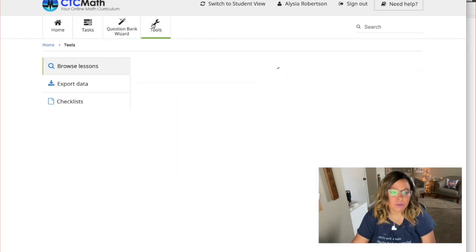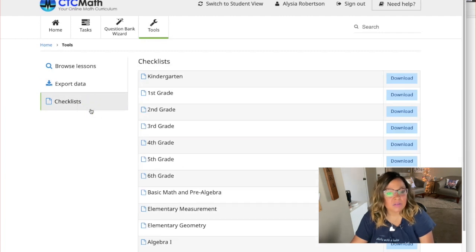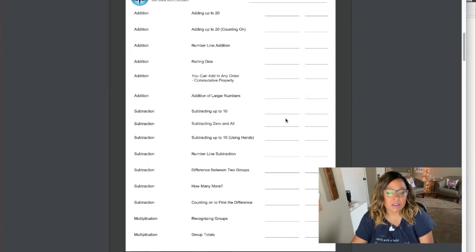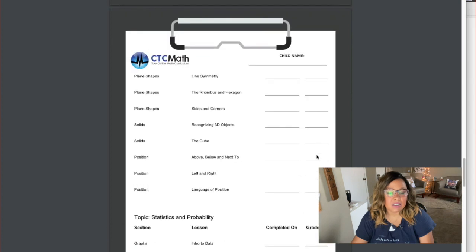Tools you can go through, and it's really data intensive. This program is super data intensive. You can go through and just browse the lessons. There's a scope and sequence. Let me see if I remember how to get to it. You can do a detailed lesson report. So this is really good too for teachers with lots of kids. Let me see. Download checklist for first grade. So yeah, look, you can do a checklist that you can print out and kind of have something offline or analog that you can see and compare. This is the first grade checklist.